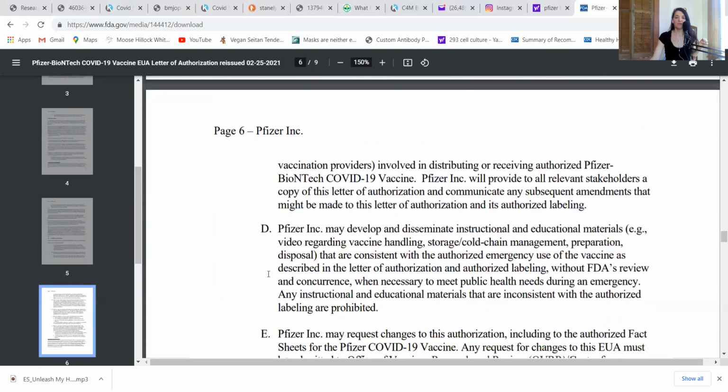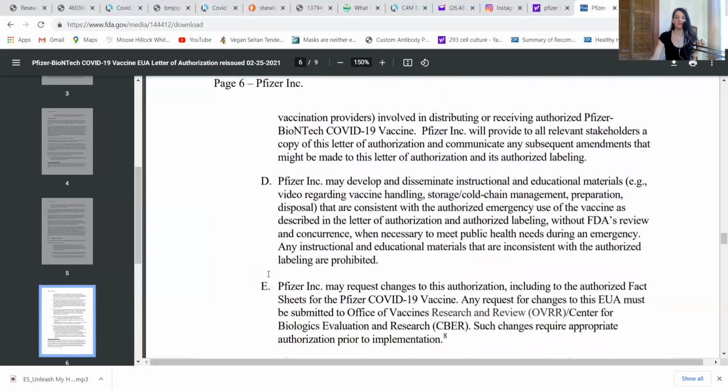A really good statement coming up, guys. So just give me a minute to get there. May develop. Okay, so this is interesting. I found this. This is not the statement that I'm saying is really important, but this is important too. All right, so Pfizer, the actual people who make the vaccine, may develop instructional educational materials, but they don't have to go without FDA's review.